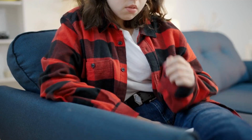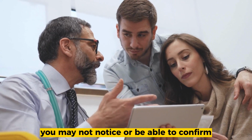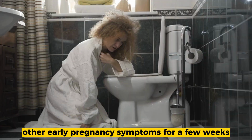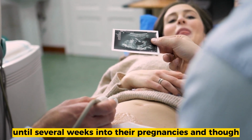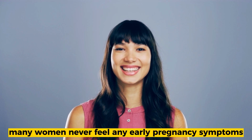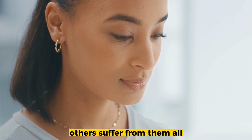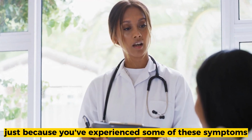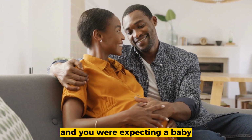Depending on the person, early pregnancy symptoms appear at different times. You may not notice or be able to confirm other early pregnancy symptoms for a few weeks. Some women experience very few, if any, of these signs until several weeks into their pregnancies. And though many women never feel any early pregnancy symptoms, others suffer from them all. However, keep in mind that just because you've experienced some of these symptoms doesn't mean you are pregnant. You could also have none of them at all and still be expecting a baby.